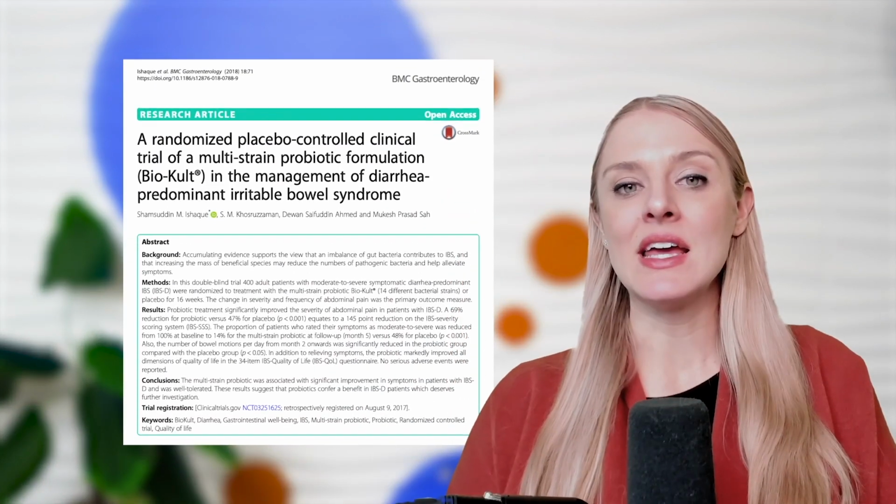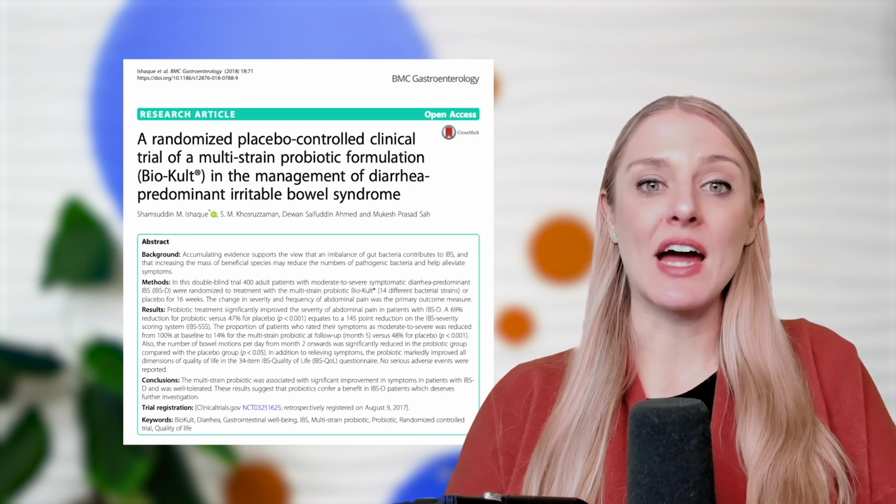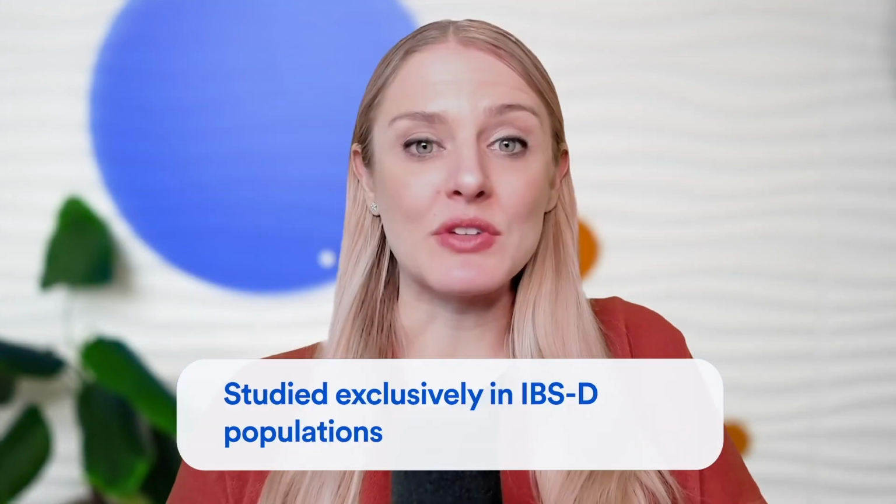So I think first things first, we just need to make it clear that this particular probiotic blend has only been studied one time from what we can tell in an IBS population, and that IBS population was exclusively individuals with IBS-D. So those of you who have another IBS subtype, try not to extrapolate too many results from this, because really we can only speak to how this probiotic impacted people with IBS-D.